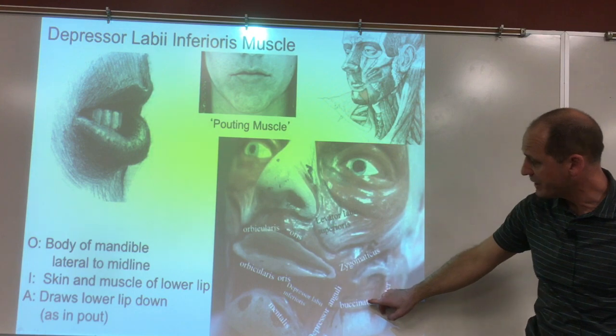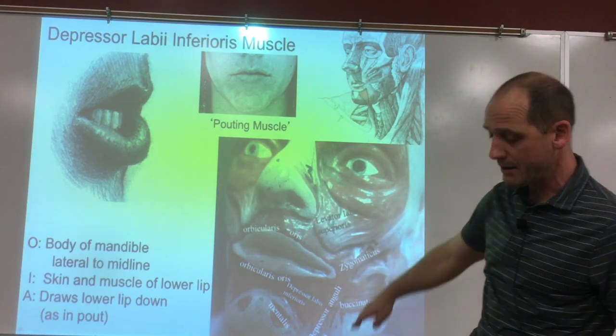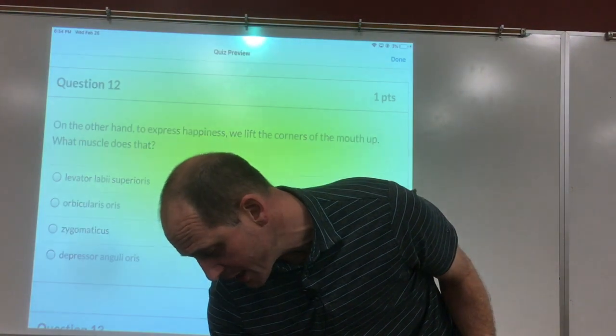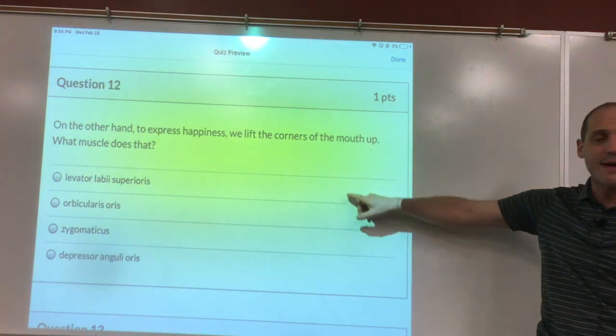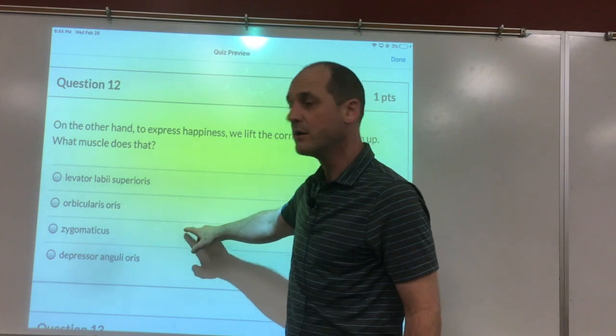This is a decent picture too when you actually study. It's not with the names put in like that. And then we got another muscle here, and that's the one that expresses happiness, lifts the corner of the mouth up. What's that muscle called?